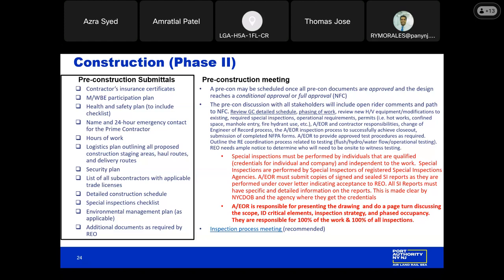It is up to the engineer of record to take that special inspections checklist and modify it to incorporate all the special inspections that are required on the TAA. That is the template moving forward for each inspection request, and it's cumulative. Thank you. Yes, thank you.